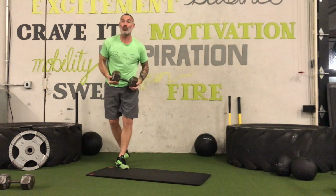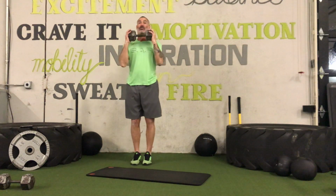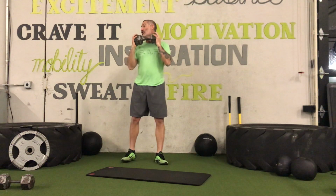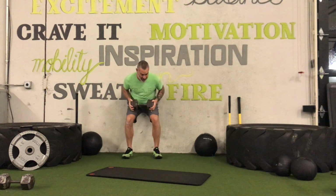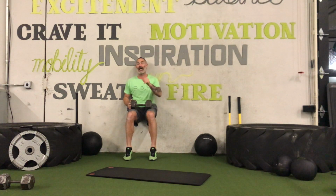You can hold weight or not. I would love it if you did. You could have your feet super narrow. You could have your feet super wide. You could play with your feet width. You could play with toes in and toes out. You could do straight-legged calves, and you could do seated calves, which does incorporate that wall sit, right? So I'm gonna let you pick and choose and diversify your calves as you wish.